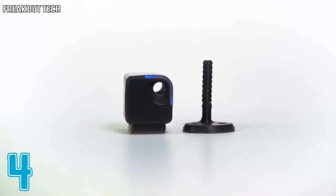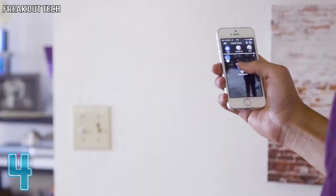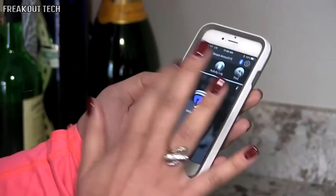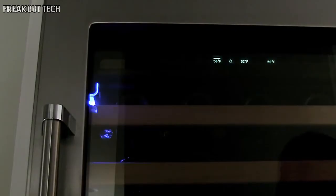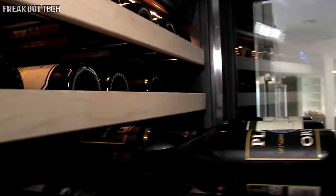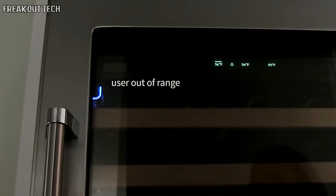Introducing SmartCube, a revolutionary Bluetooth-enabled locking system. SmartCube is the easiest and most affordable way to make everything you care about safe and secure. No more lost keys. Control all your locks with your smartphone. With built-in proximity detection, SmartCube can detect when you're in range and lock automatically, then relock when you leave.